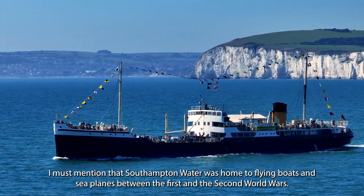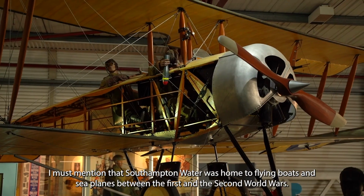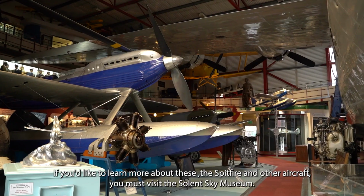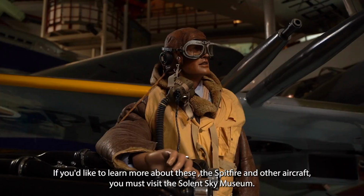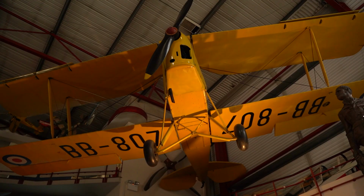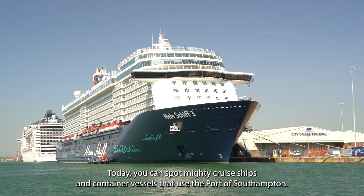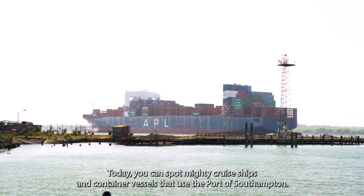I must mention that Southampton Water was home to flying boats and seaplanes between the First and the Second World Wars. If you'd like to learn more about these, the Spitfire and other aircraft, you must visit the Solent Sky Museum. Today, you can spot mighty cruise ships and container vessels that use the port of Southampton.